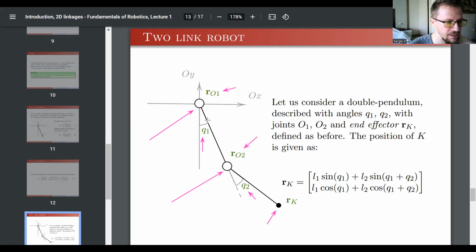Okay, so those are positions of joints, those are angles, and this is the end effector. Okay, good. Now we want to compute the position of the end effector. Well, as before, the length of the first link is L1, the second link is L2. So we get L1 sine Q1 plus L2 sine of Q1 plus Q2. Why is this summation here? Well, because the angle is defined as relative to this angle, right? So the absolute orientation of the second link is the sum of Q1 and Q2. Q2 only describes how the second link is oriented compared to the first link. Okay, so this is the position of the end effector.